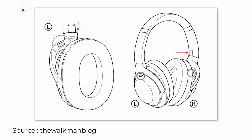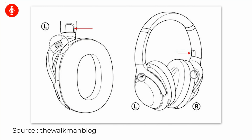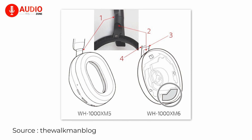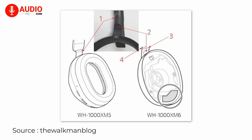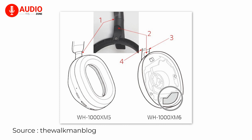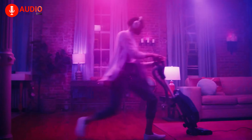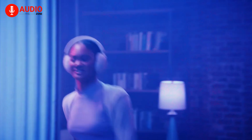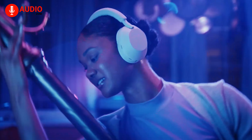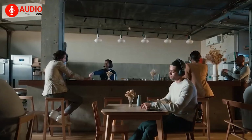Speaking of design, there's speculation that the ear cups may now be detachable. A leaked product illustration shows subtle differences compared to the WH-1000XM5, including what looks like a different attachment system for the ear pads. If true, this would be a huge win for users who want easier replacements, something Sony has been criticized for with previous models. The hinge design also appears different.